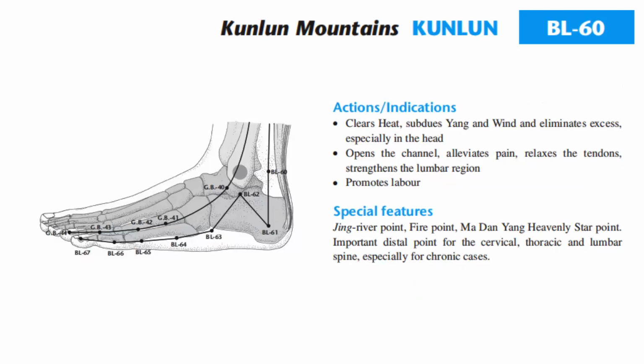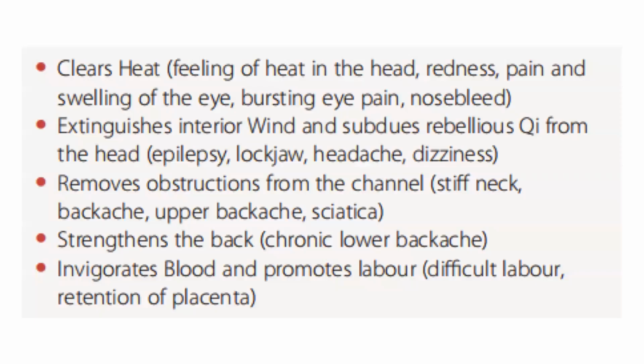Actions and indications: Bladder 60 clears heat, subdues yang and wind, and eliminates excess, especially in the head. Opens the channel, alleviates pain, relaxes the tendons, strengthens the lumbar region, promotes labor. Special features: Jing River point, Fire point, Ma Dan Yang Heavenly Star point, important distal point for the cervical, thoracic, and lumbar spine, especially for chronic cases.